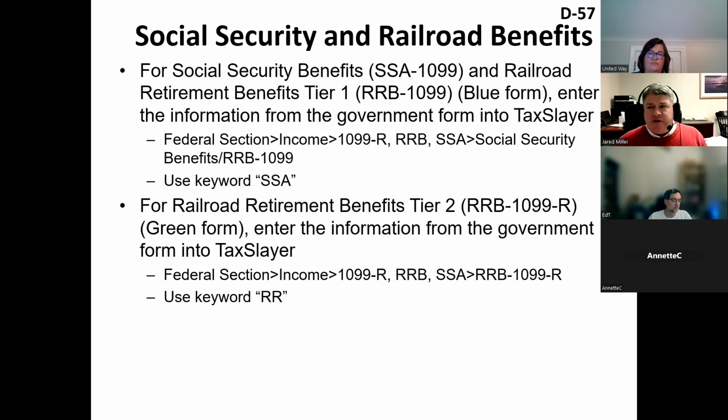They may also have tier 2 benefits, which we call the green form, and that's also a different form. That's going to be an RRB 1099-R to make that completely confusing. But we have two different ones. Blue is going to be treated like an SSA. Green's going to have its own separate entry point here. So we're going to go to the RRB 1099R, or you can use the keyword RR to get to that exact spot. It makes you sound a little bit like a pirate when you say it. But those are our Social Security and railroad benefits.